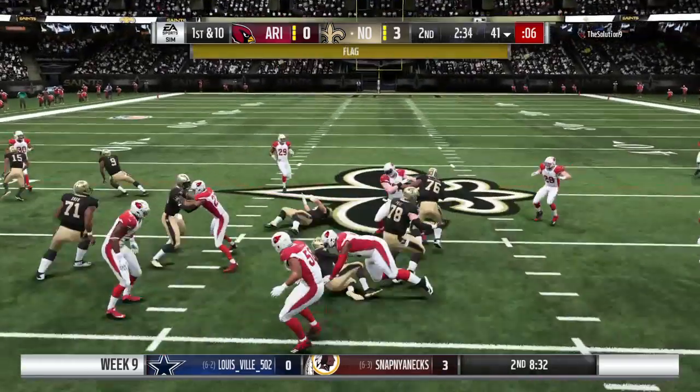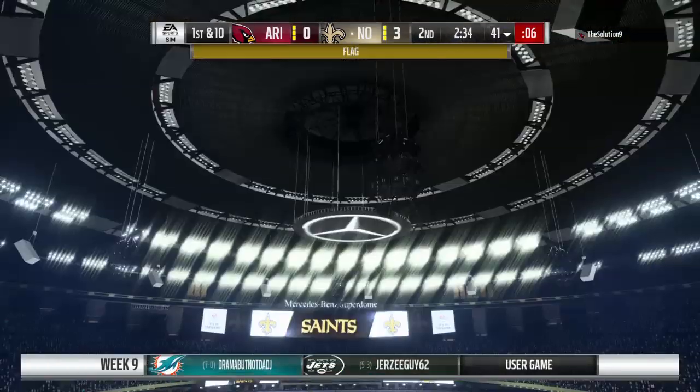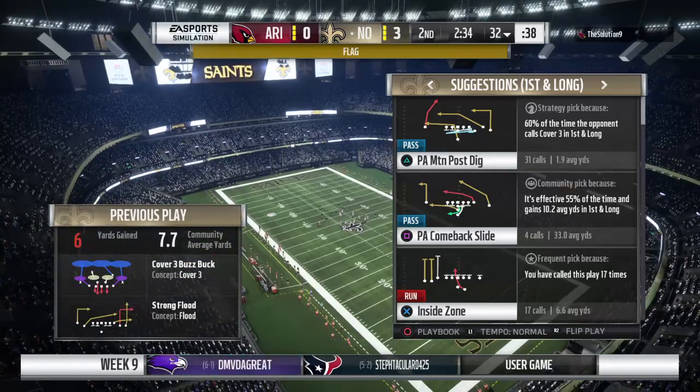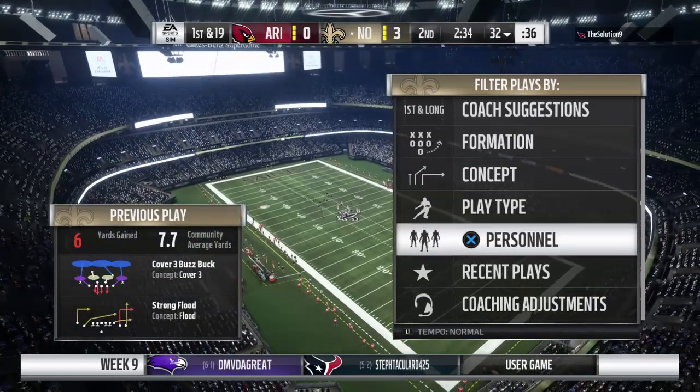They'll run it now out of the gun. And he's going to be taken down here with a penalty flag on the field. So this will be accepted as it moves the offense backwards.